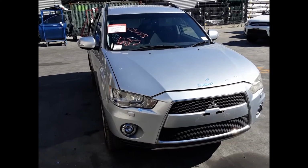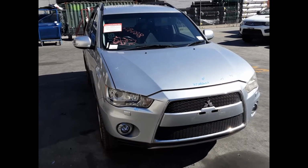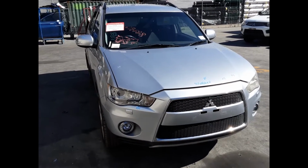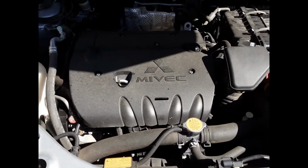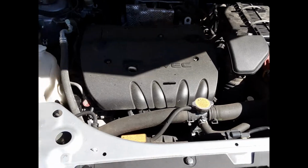5113. The shape runs from the 11th month 2006 through to the 10th month 2012. It has a 4B12 2.4 litre 4-cylinder petrol engine backed by an automatic all-wheel drive transmission. 4B12 2.4 litre 4-cylinder petrol engine.